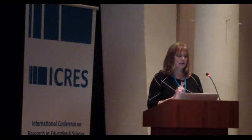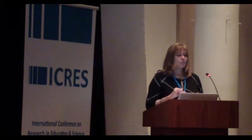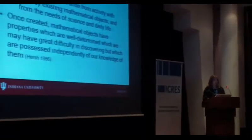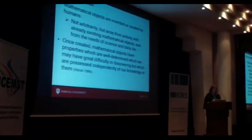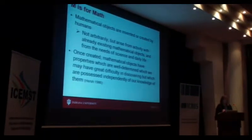So this is what he stated, and I'm paraphrasing because it was a very long chapter. Mathematical objects are invented or created by humans, not arbitrarily, but arise from activity with already existing mathematical objects and from the needs of science in daily life. And once they're created, mathematical objects have properties that are well determined, that we may not find difficulty in discovering, but are possessed independently of our knowledge of them. So once we know math, then it exists, independent of us, 3 is 3 or whatever.